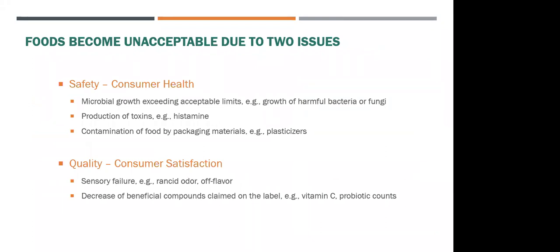All right, the boundaries between good and unacceptable are driven generally by two big categories: food safety and quality. And of course, we're talking about consumer health or consumer satisfaction. Sometimes mold growth or something is really all about consumer satisfaction and not health, but we need to consider both these areas when you're trying to figure out the shelf life of a product.